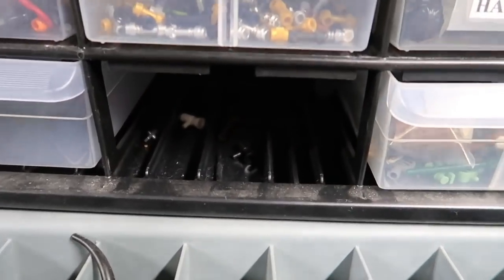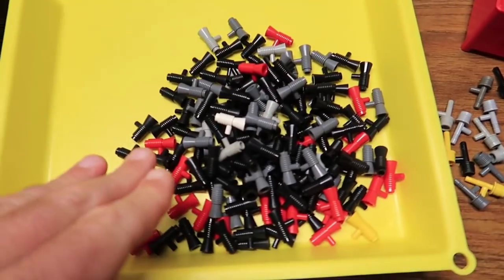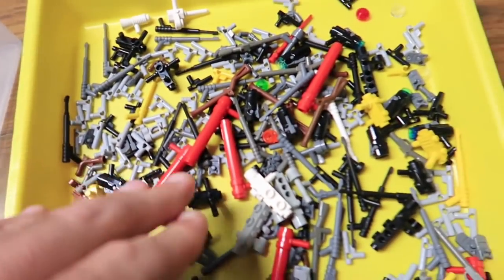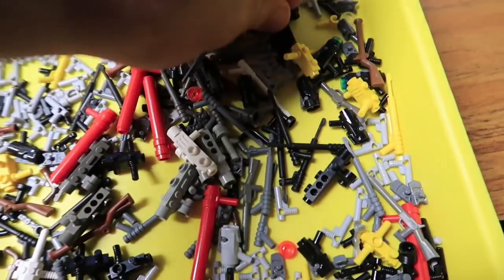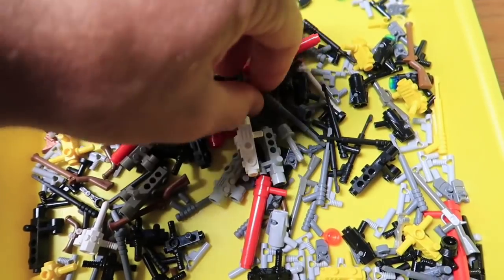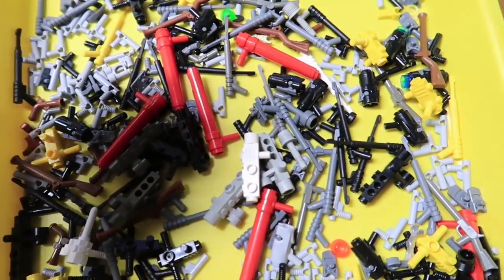So I had a drawer right here. This is why this is so productive. It's about 90% of what you see here I pulled out of that drawer. It's just kind of my random guns. I put anything that looks like a gun. This is one of the first sortings I did, so I needed guns for accessories.